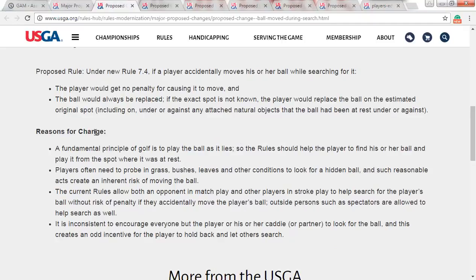Okay. So, a fundamental principle of golf is to play the ball as it lies. So, the rule should help the player to find his or her ball and play it from the spot where it was at rest. Players often need to probe in grass, bushes, leaves, and other conditions to look for a hidden ball, and such reasonable acts create an inherent risk of moving the ball.